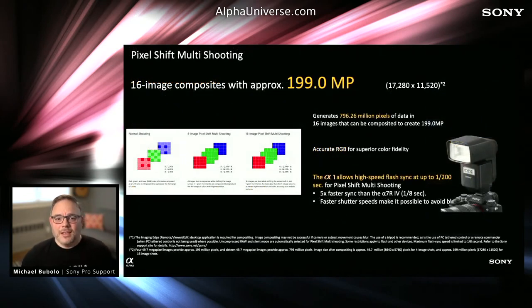And of course, you want more. You want even more accurate colors, you want even more resolution, we do have pixel shift multi-shooting like you've seen in our previous cameras. So you're going to be able to take 4 or 16 image composites, giving you 199 megapixels. When you look at that, it's 17,280 by 11,520. It's just a mind-boggling number that we're able to process 796 million pixels of data, all to give you one file. And it's not just about resolution, it's also about getting the best possible color reproduction that you can get, because we're stacking all those colors on top of each other.